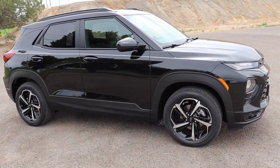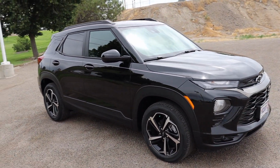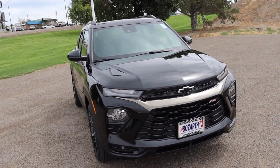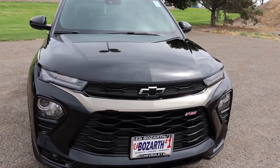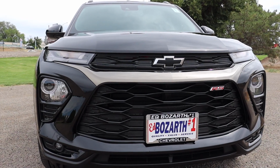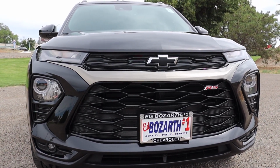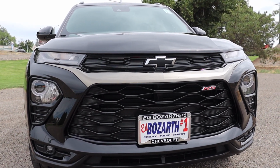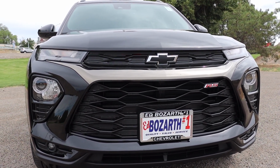With this one being the RS model, one of my favorite parts about this vehicle is the Camaro inspired grille. So right towards the front, very similar to the regular size Blazer, we see that nice honeycomb grille right towards the front, giving it that nice sporty edge to it. Also on the RS model, you're going to see the RS badging there, black bow tie on there, really making it stand out.